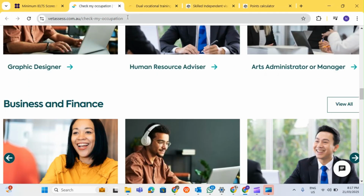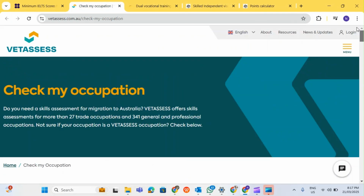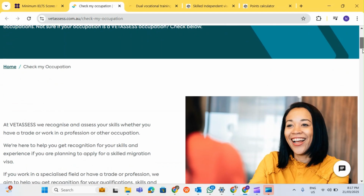So the next thing I would like to show you is Vetassess, which is one of the places where you can check your occupation. Do you need a skill assessment for migration to Australia? Vetassess offers skill assessment for more than 27 trades occupations and 341 general and professional occupations. Not sure if your occupation is in Vetassess? Check below. So you can check here to see if your skill is there.